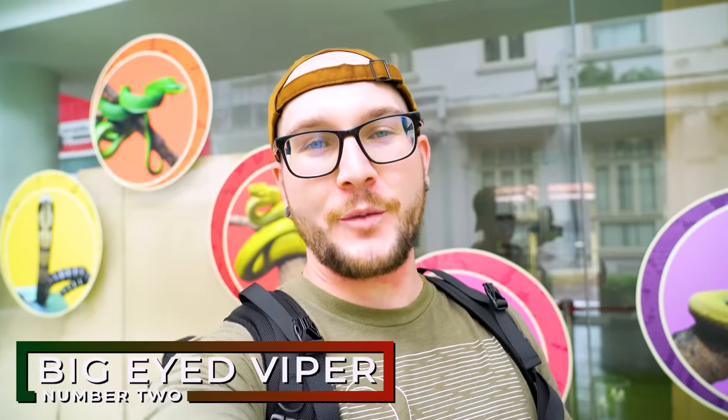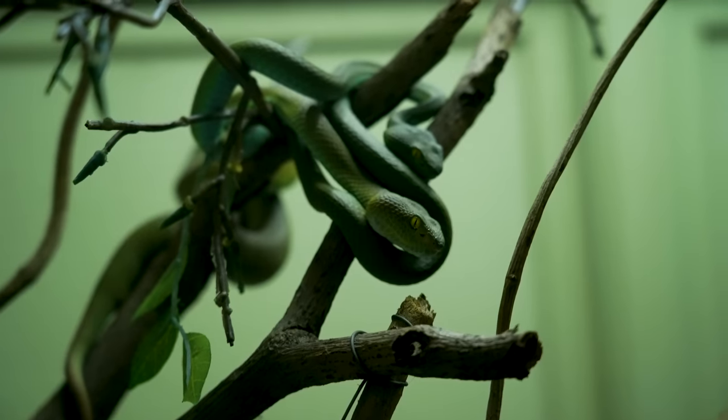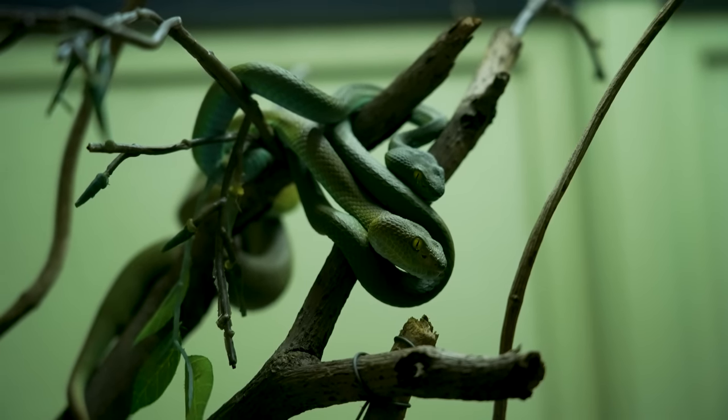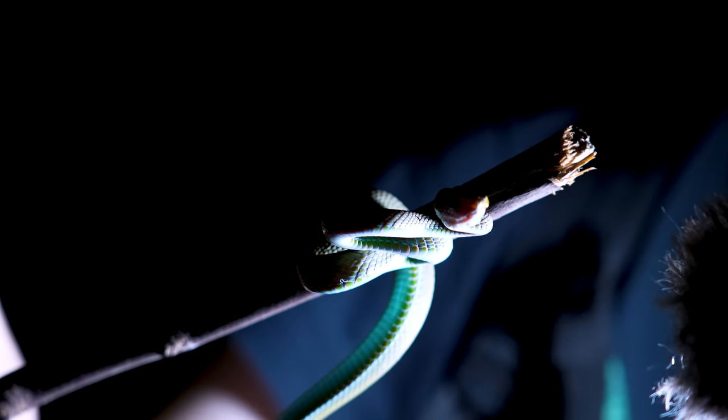But there is a ton of other snakes here, so let's go check out some of these other crazy, most ridiculous venom snakes. Number two, coolest snake that you've never heard of here, big eye vipers. Now, there's a reason they're called big eye vipers, and that's because they're green and arboreal and have big eyes. That's why they call them that, especially in the adult. You're gonna notice that they have these massive eyes.